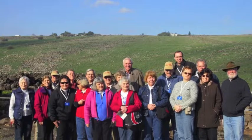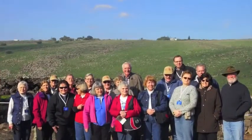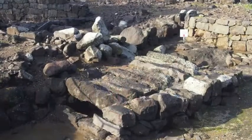We enjoyed some beautiful weather today as our group gathered and got on the bus. The weather was in the 50s and it was beautiful and sunny. We took a loop trip from the Sea of Galilee north and back again.